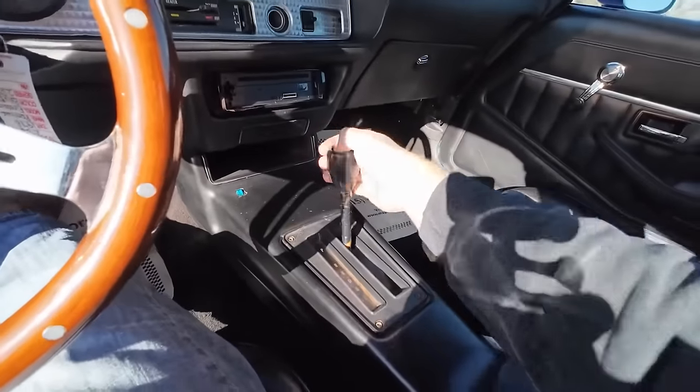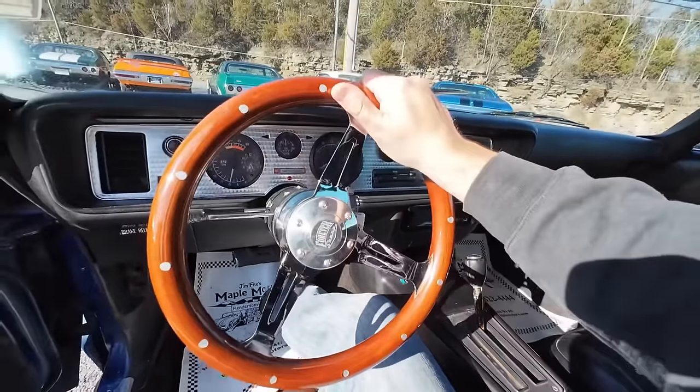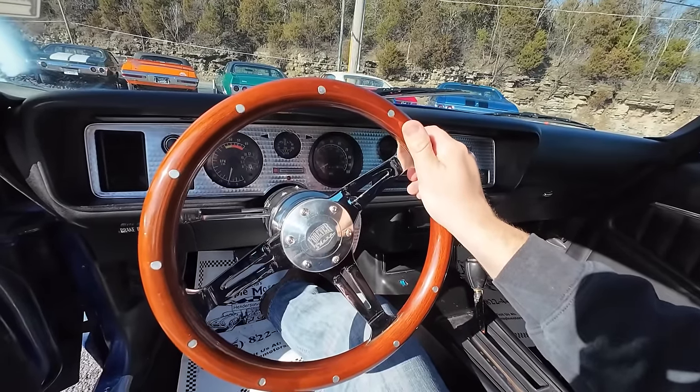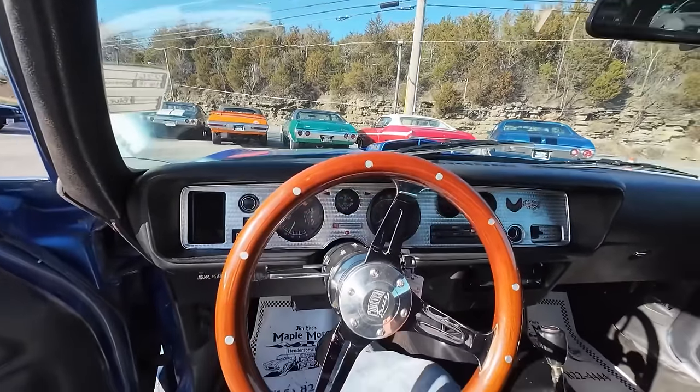Put her in gear. Much better. Yeah, in park there. Got a shake to it. I don't know if you can see it on video or not. Sounds good. Let's go ahead and hit the road and see how she runs and drives.